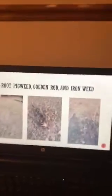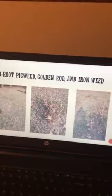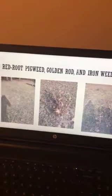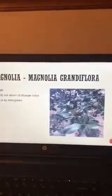Okay, so I've got redroot pigweed, goldenrod, ironweed all on one slide, and you can see what the effects after the frost of these. So these, especially your ironweed and goldenrod, we won't see these plants back until next fall. And even your red root pigweed we won't see until spring and summertime. So that is the after effects of frost, what it has done to these plants.